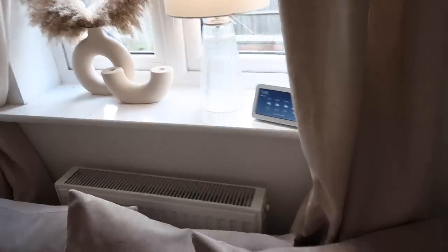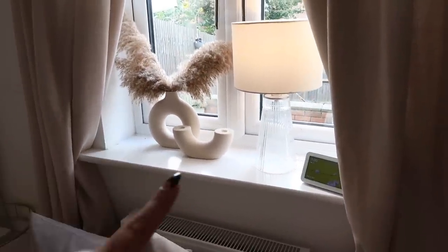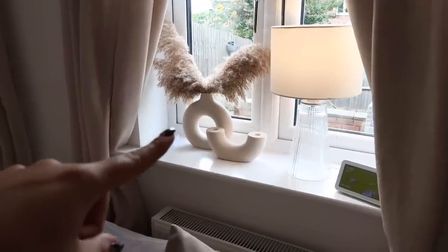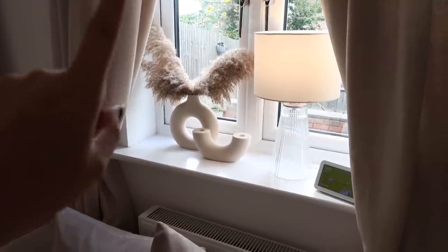And then if we walk over here, you can kind of see into our garden. We've got an Alexa there, which I don't want to say too loud. A lamp, which is from Habitat. And then my 2 vases, which are from H&M Home, and more Pampas. I think this Pampas is from Amazon, actually.